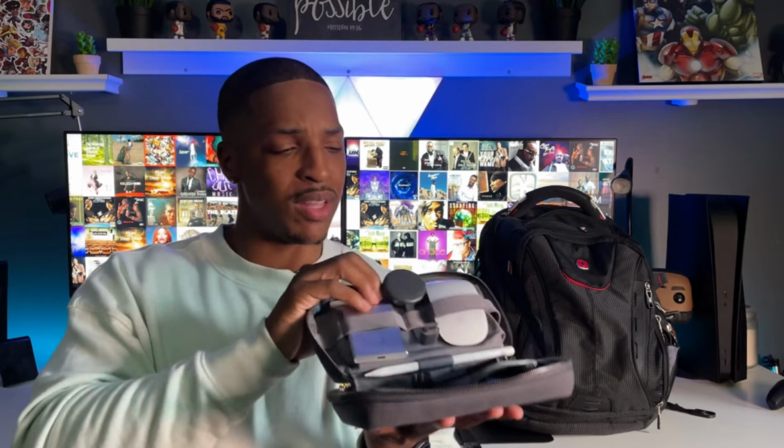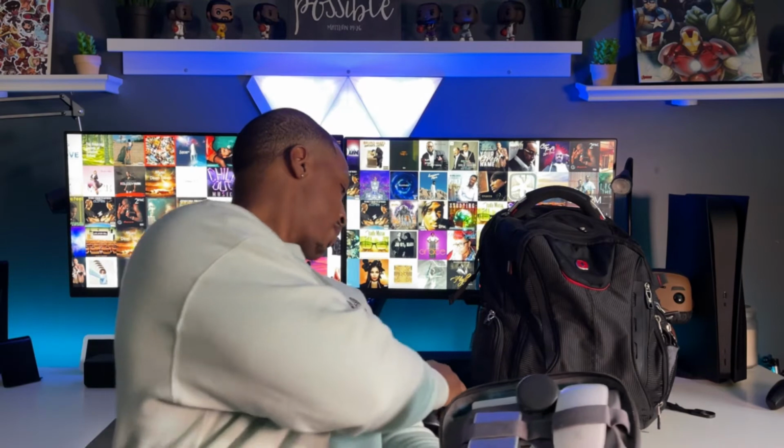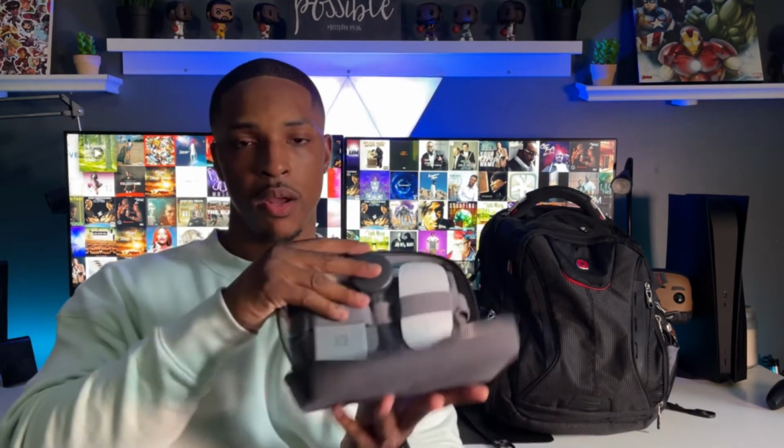I would preferably take this Logitech MX Master 2S, but it's a little bulky, so I don't really want to take that with me. So we leave that here. The Magic Mouse does enough.